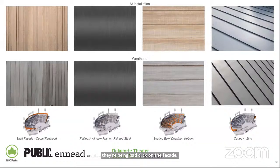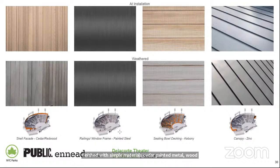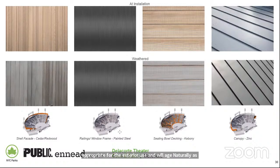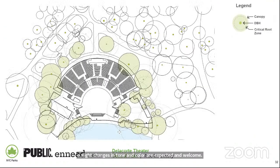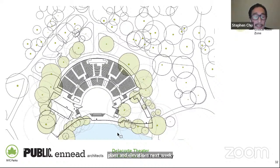Next. The material palette of the theater will be finished with simple materials: cedar, painted metal, wood decking, and zinc canopy. The wood and zinc selected are durable materials appropriate for exterior use and will age naturally. Slight changes in tone and color are expected and welcome. Next. Plans and elevations. Next. We do not plan for any impact to the existing trees surrounding the theater.